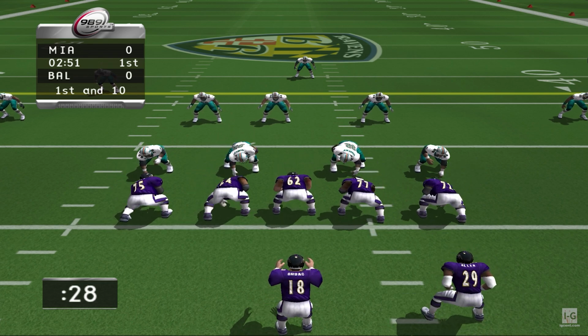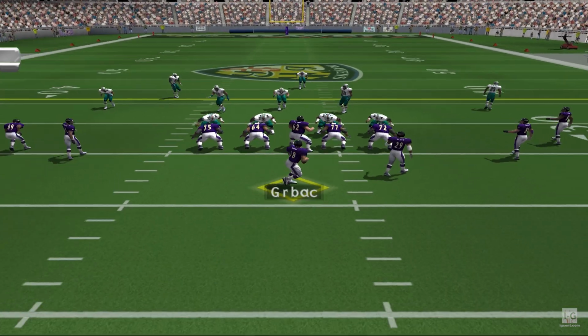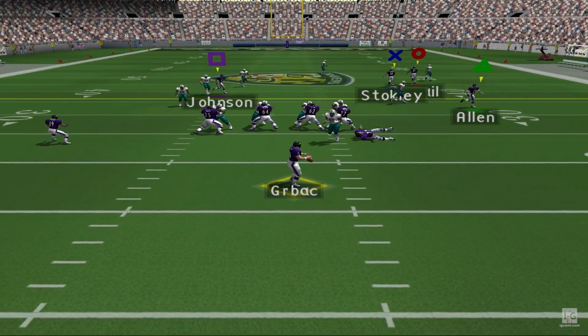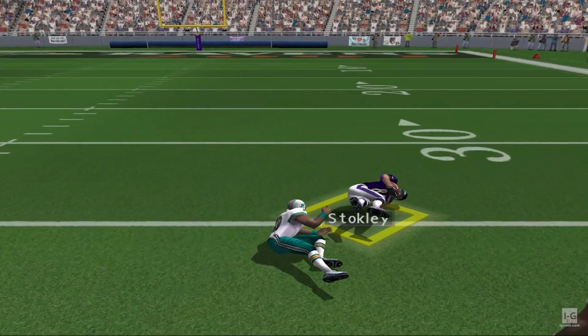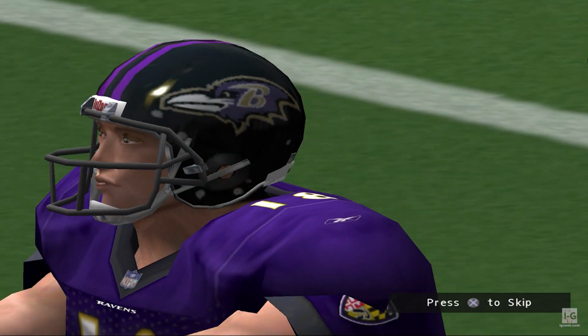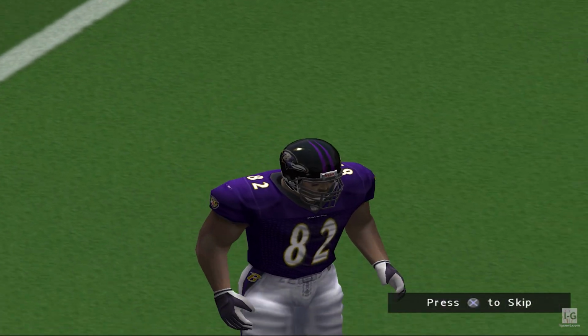Gerbach brings the offense to the line of scrimmage here in the first quarter. To throw on first. The defender really shouldn't be too discouraged. That was just an incredible catch by the receiver.